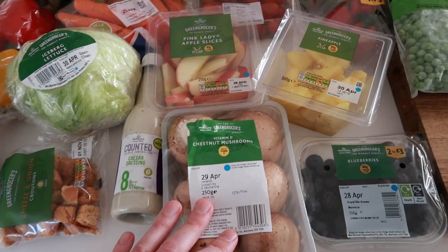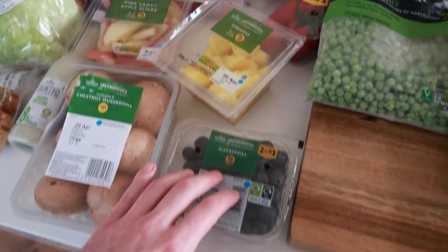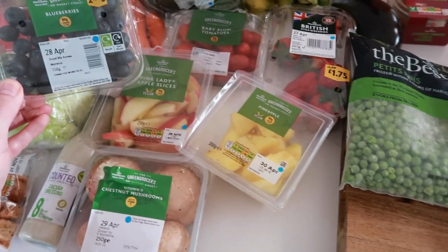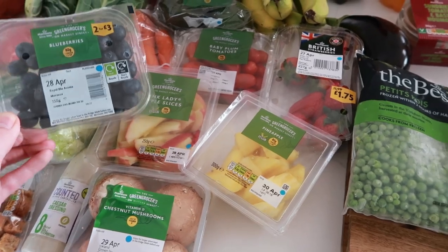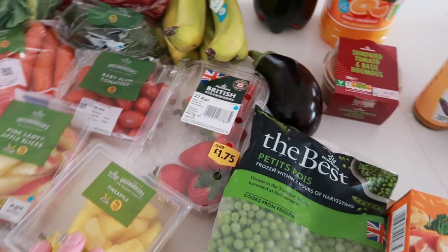And then we've got some mushrooms, again, just so vital to have in when you're making home dishes. Some blueberries, which are really nice, a nice little fruit salad bit there, which we've got: pineapples, blueberries and Pink Lady apple slices. Oh, and strawberries as well. So yeah, loving the fruit snacks.